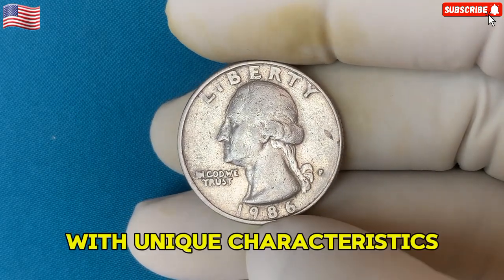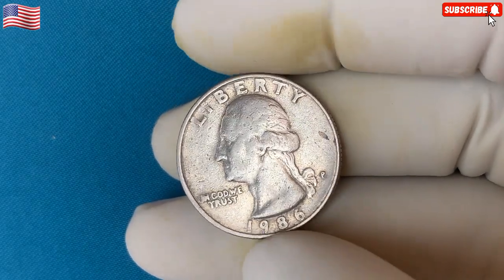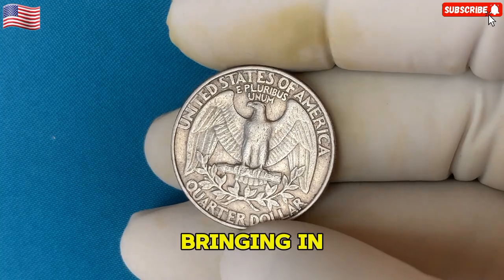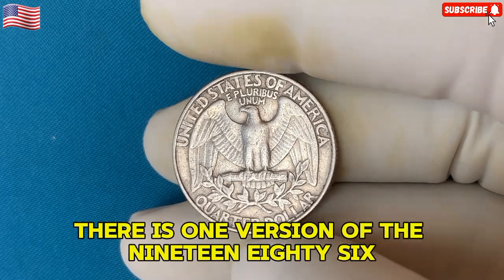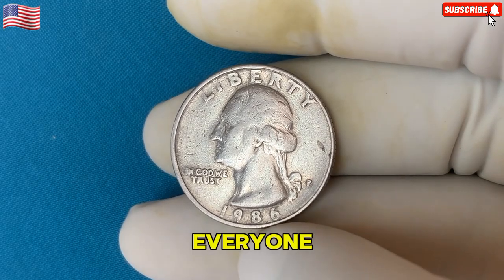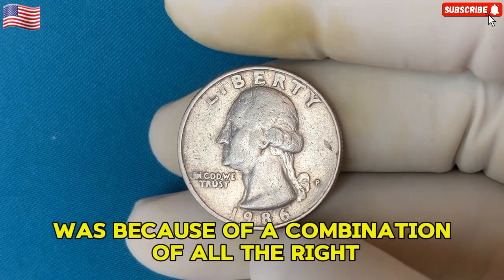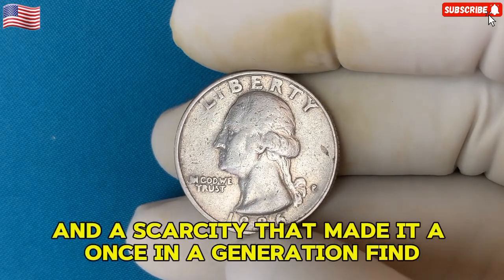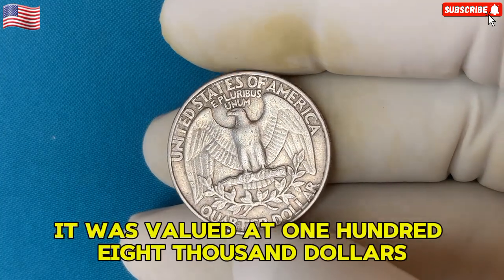Some 1986 quarters with unique characteristics have been submitted to PCGS, Professional Coin Grading Service, or NGC, Numismatic Guarantee Company, and after authentication, were found to be extremely rare varieties, bringing in thousands at auction. But here's the twist that even many collectors don't know: there is one version of the 1986 quarter, verified, authenticated, and sold in the collector's market, that shocked everyone. It wasn't just because of a strange mint error or flawless condition. It was because of a combination of all the right elements: a near-perfect state of preservation, a unique minting error, and a scarcity that made it a once-in-a-generation find. And that particular coin? That specific 1986 quarter was valued at $108,000.